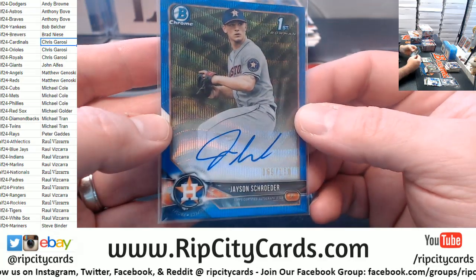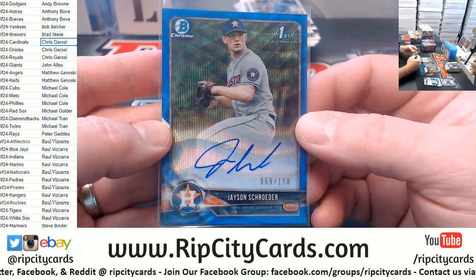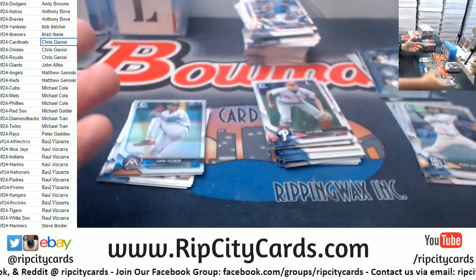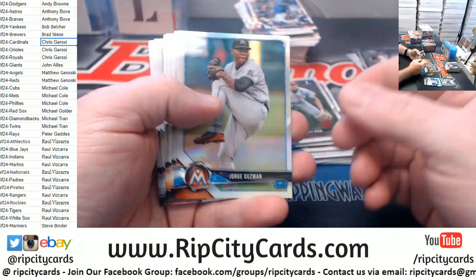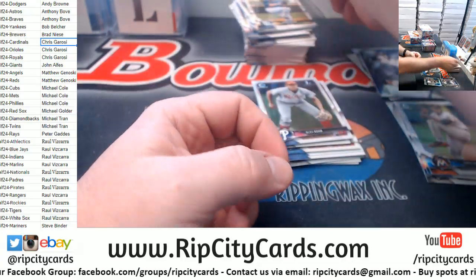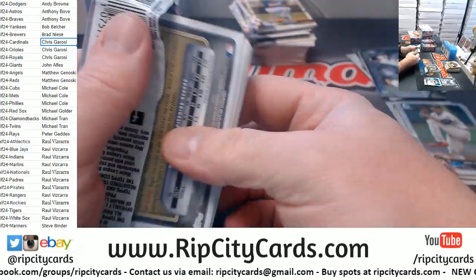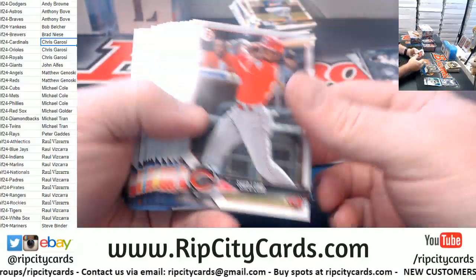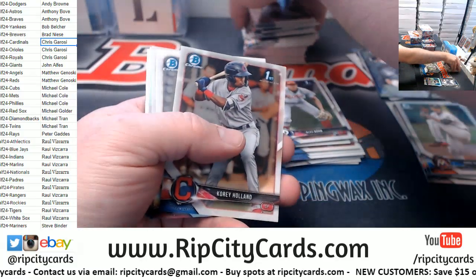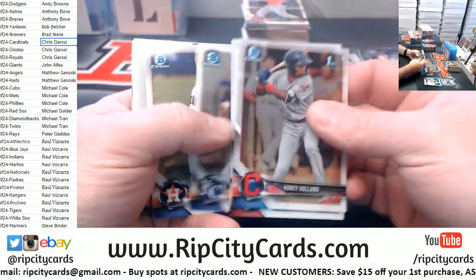Now, you know what? The more that I get into minor league baseball and stuff, the more I'm interested in the draft, kind of. A Guzman and a Miller in refractor. I mean, it's Rutschman, he's probably going to be the first pick, right?